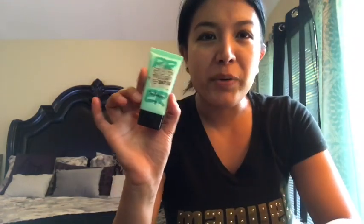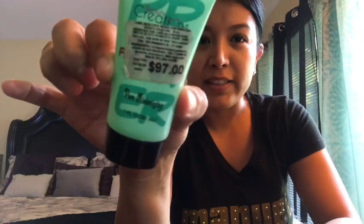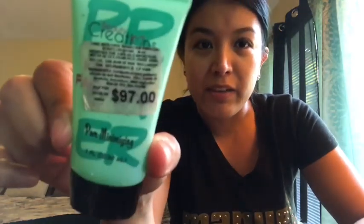And I bought this one also there. It's from Beauty Creations. You can see it. It was 97 pesos, but it's a pore minimizing. If you can see it right there. I have a lot of pores, open pores, really bad all over right here. And my chin. I break out on my chin a lot, and it's really bad. So this one, I'm just gonna put it right here.